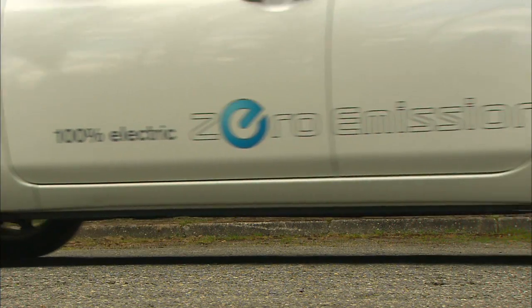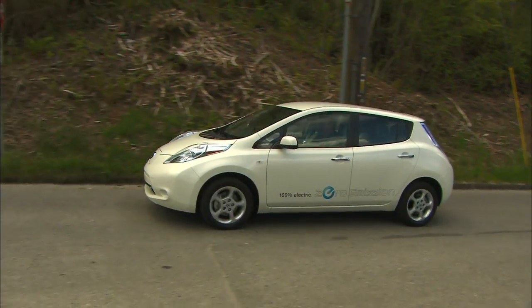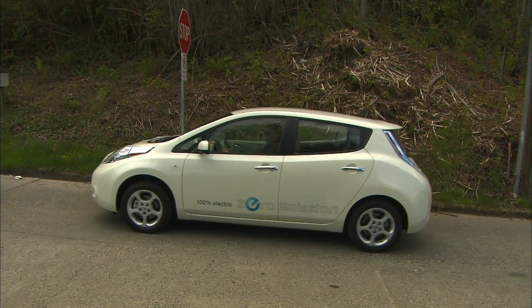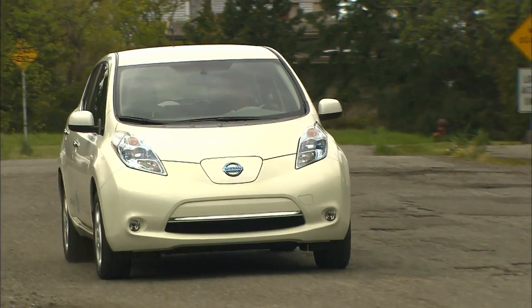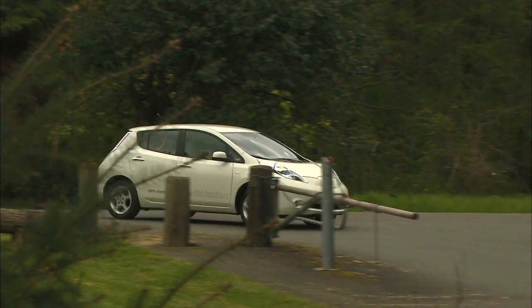Summing up, Leaf is like driving a car with a 3 or 4 gallon gas tank, one that takes 7 hours to fill. Those who often travel long distances will need a second car. Urban dwellers with the means to install a home charger could find this vehicle perfect.